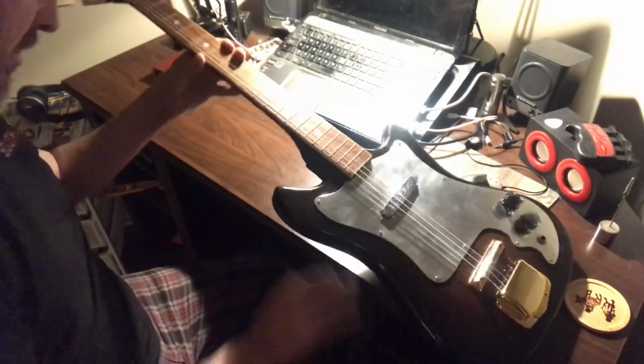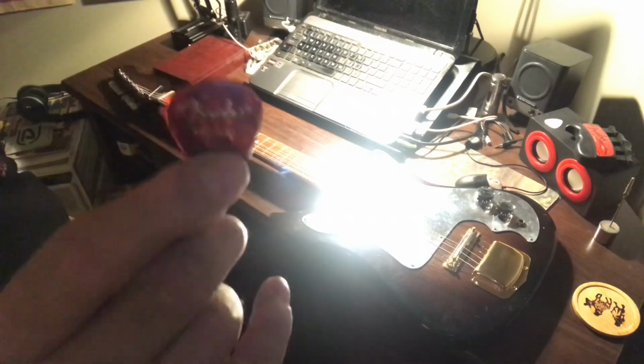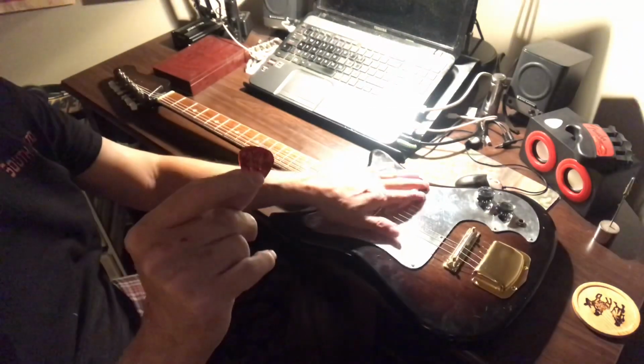Anyway, it's a super guitar. Thrilled to bits. Best part of the whole deal: it came with a Fender medium pick. Does it get any better than that? Look at the glare off this thing. Blinding. Yeah, it came with the pick stuck in the strings.